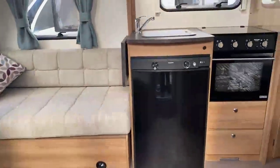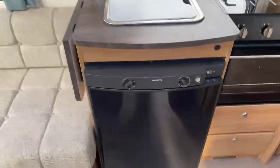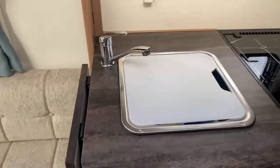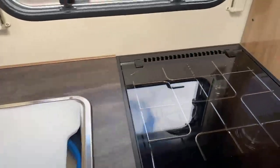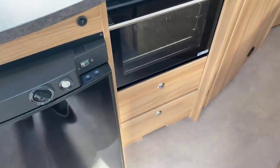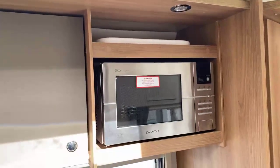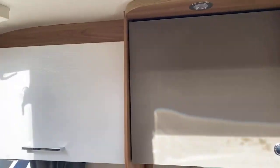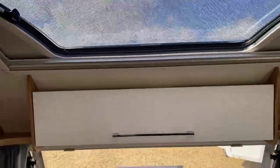So stepping inside the caravan, you've got a generous under-counter fridge with a work surface extension for the kitchen area, chopping board to cover the sink. You've got 3 gas hob burners in a combination oven with pan storage underneath. An easy usable height microwave positioned just above the kitchen area and plenty of storage dotted throughout this wonderfully well-spec'd caravan. A panoramic sunroof located at the front with storage underneath.